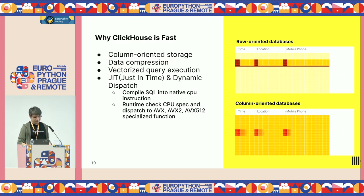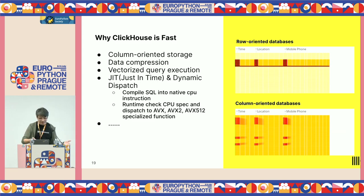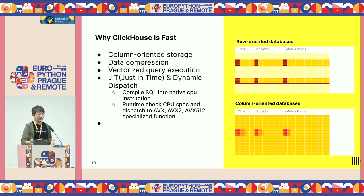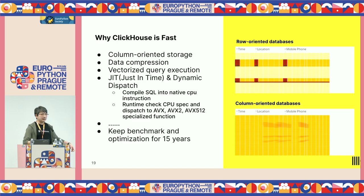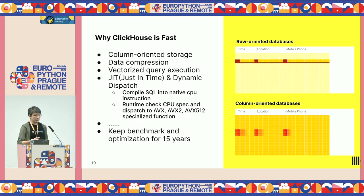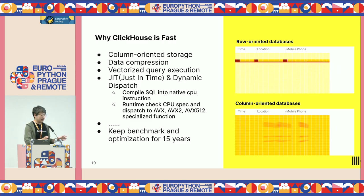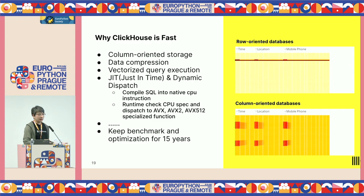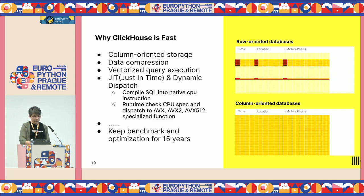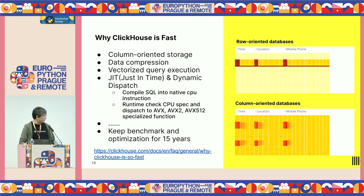With all the things we did, and a lot more, I can't explain it all here. If I did, it would be a C++ 101 classroom, and you would stay here for 10 years. So basically, there's no real silver bullet to make it fast. We did it for 15 years and keep benchmarking. Every release, every CI pipeline, we benchmark it. If anything gets slower or unexpected, we fix that. It's about 1 million lines of C++ code. There's also a URL, you can check the details if you are interested.